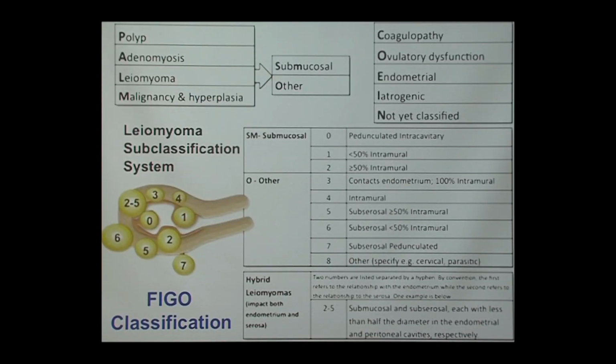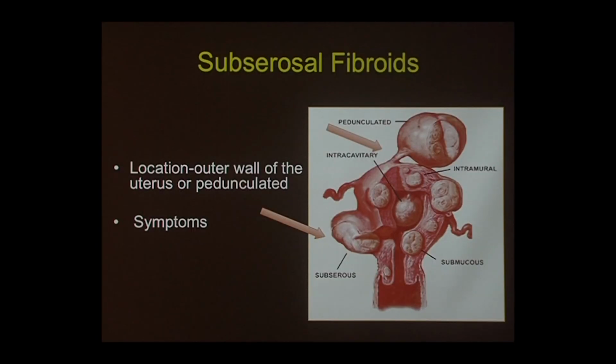In 2011, FIGO, which is one of the OBGYN organizations, created a classification system for fibroids, and they classified 0 through 3 as submucosal fibroids, and I'll go into more detail about that. 4 is intramural fibroids, which is based on the location, so the ones that are in the middle of the muscle, and then 5 through 8, which are subserosal or pedunculated. The subserosal fibroids are the ones that are located on the outer wall of the uterus or are pedunculated. They tend to cause symptoms that are not as much related to bleeding, but more related to the bulk symptoms, so pelvic pressure, bladder pressure, bowel pressure.